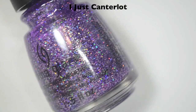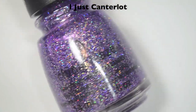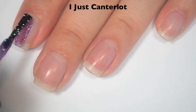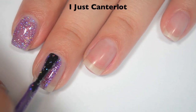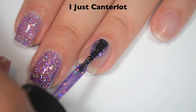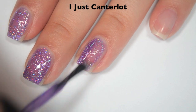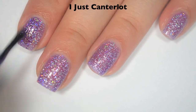The next polish is called Just Canterlot, and this is a purple jelly base packed with silver holographic micro glitter. So here is 1 coat. So the jelly base in this one is pretty sheer on the first coat, but there is a ton of glitter in there. Good formula on this one, and it's really not thick at all either, considering how much glitter is actually in there. So here's 2 coats.